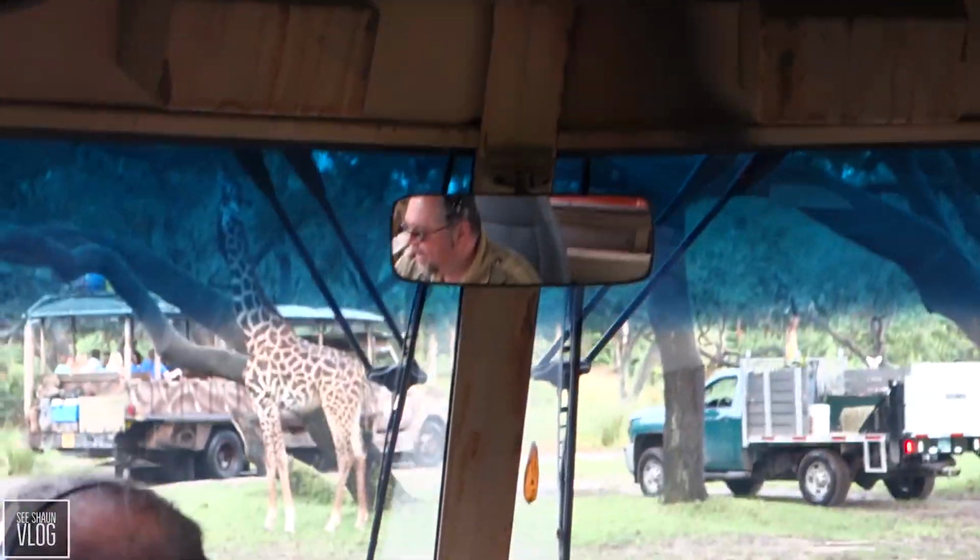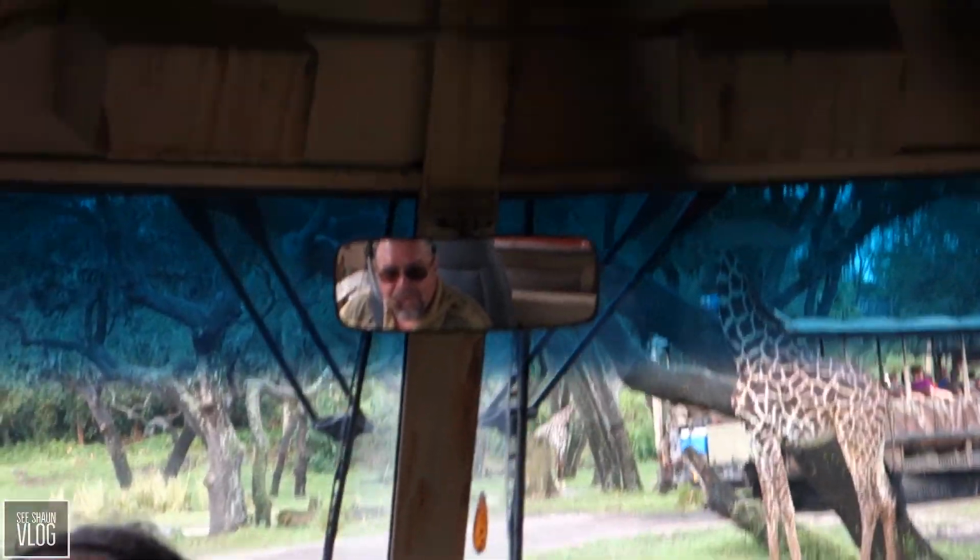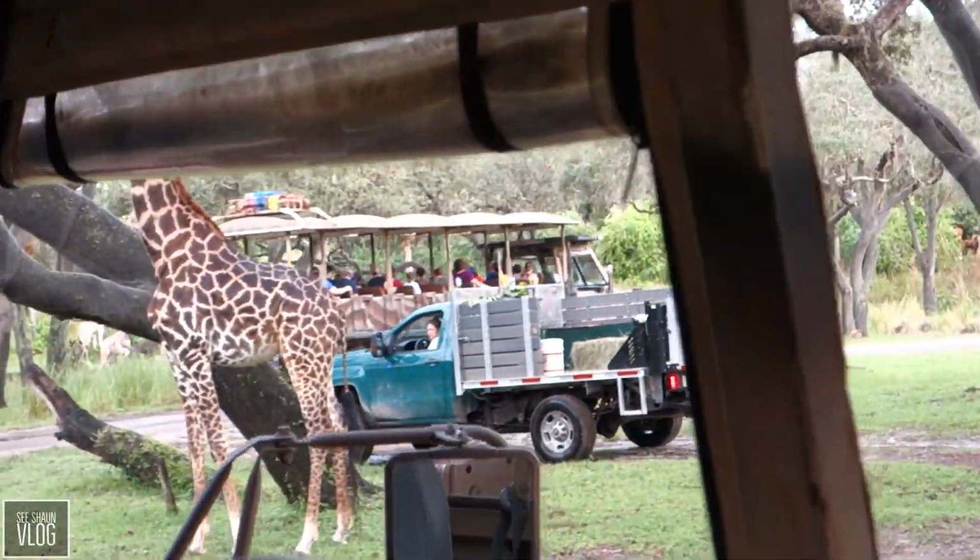What you see here is a Maasai giraffe. Maasai giraffe, a little darker in color than the average giraffe. The pattern on their coat is very broken up, very jagged looking.